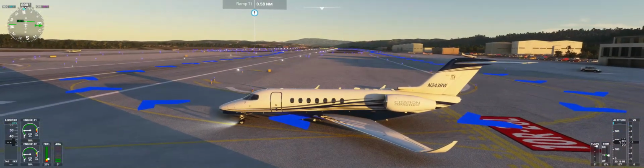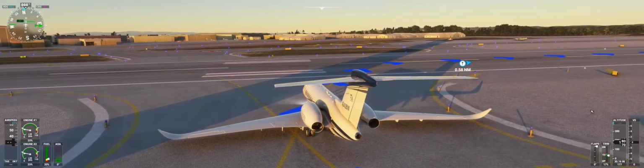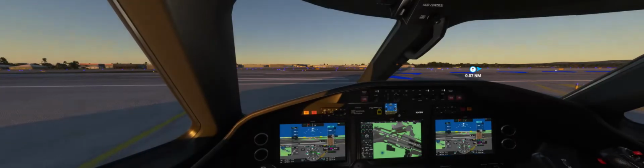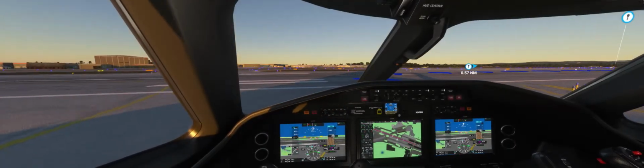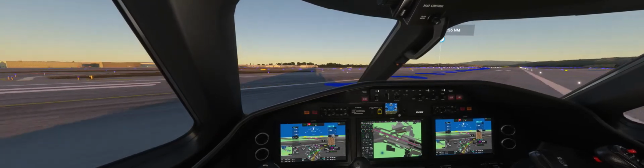Who is this guy allegedly on final? Oh, he's way out there. I can do it. This is not exactly what you would expect to see at a real airport. I mean, you could do it, but then you'd lose your ticket.